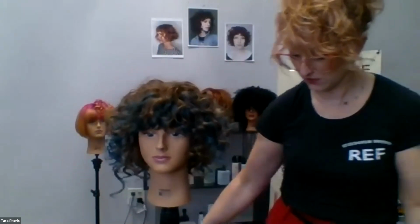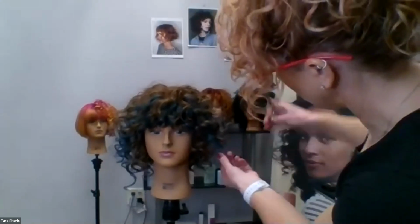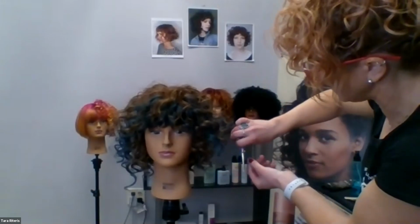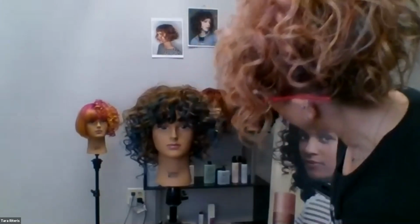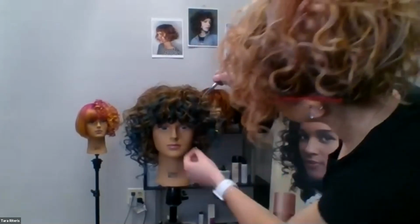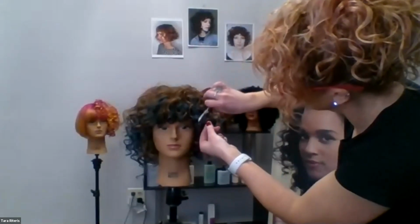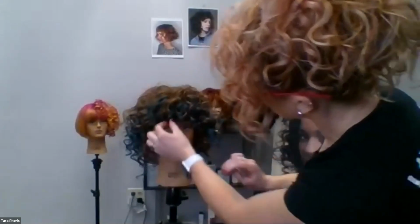We're looking at things as a whole. This isn't a connect the dots hair cutting at all. It is visually having fun and creating the texture and the feel in the cut that we want to see. Lifting up curl by curl if we're trying to create a little bit more scatter in this fringe.